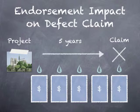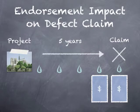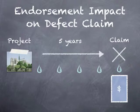Now let's return to our defect claim example and see what the impact of those endorsements will be in that example. Most of the endorsements that you'll see are going to eliminate your ability to go back to prior years for coverage for any damage that took place during those years. Now that's a significant loss of coverage. You're going to lose the ability to get that blanket of stacking limits for the defect claim. Plus, if any significant portion of the damage took place during those years, let's say in our example, 80% of the damage took place in years 1 and 2, and only the remaining 20% took place in years 3, 4, and 5, then we're going to have a significant uninsured exposure.